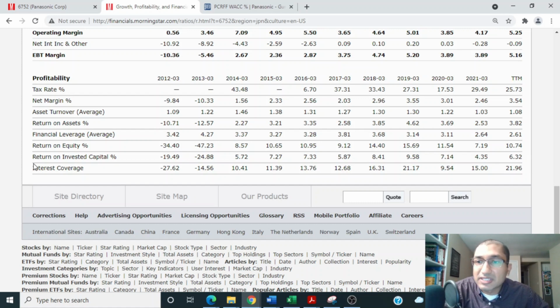Finally, looking at the interest coverage. The interest coverage is the ratio of the company's income to its interest obligations. So it gives us an idea of how many times the company can pay off its interest using its income in that calendar year. Back in 2014, the company's interest coverage was about 10.41 times, and for the trailing 12 months, that number was about 21.96 times.